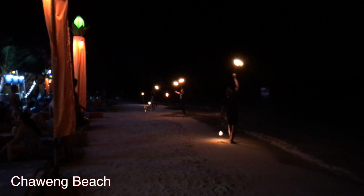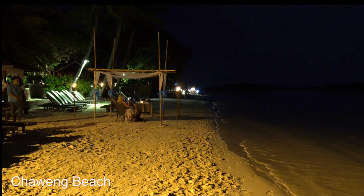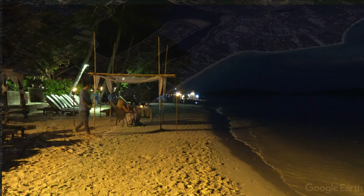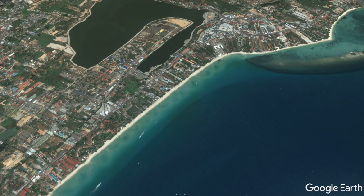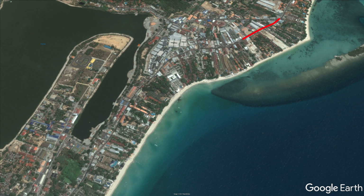The beach can also be enjoyed in the evenings at one of the many beach bars, or with a romantic dinner in one of the more quieter places of the beach. Up from the beach in Chaweng, you'll find row after row of resorts, hotels and bungalows, all of them leading up to the main street, which is where most of the activities happen in the evening.